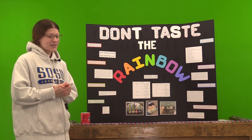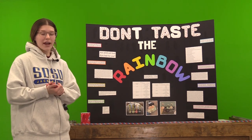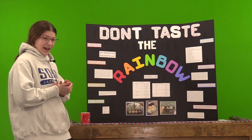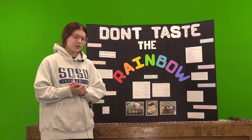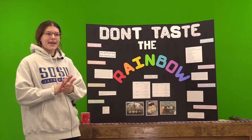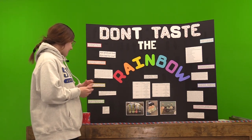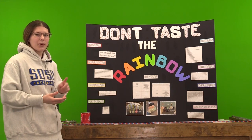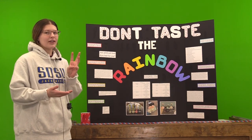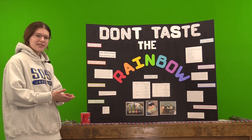My hypothesis. So I originally hypothesized that the celery and the flowers would have an effect to them. I did not know that they were going to change colors due to the dye, but a part of my hypothesis, I did think that it would help speed up the dyeing process. Here are my materials. I used white carnation flowers, celery, jars, water, food dye. I think that's about it.